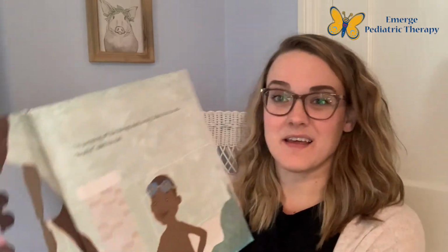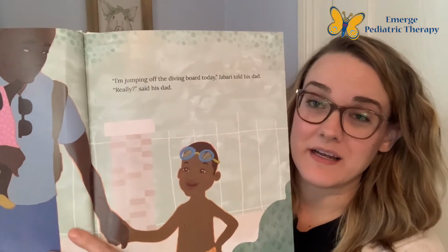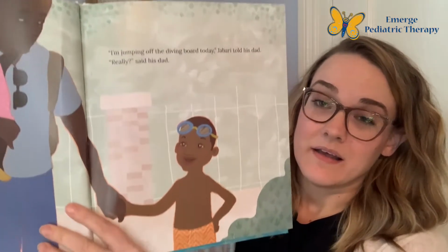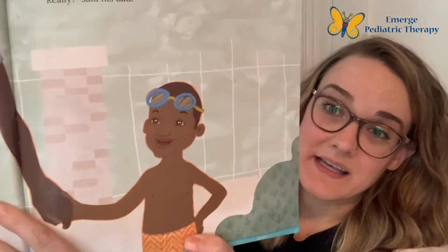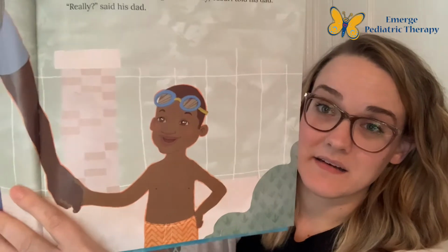And I have to stop. I try to keep my language pretty simple and in terms that are easily understood while I'm teaching. I'll often stop and say, "All right, but where was the attitude? How do we think Jabari is going to be feeling about jumping off the diving board?" Sometimes I'll get responses like, he's going to be scared. I don't think he's excited. I think he's worried.